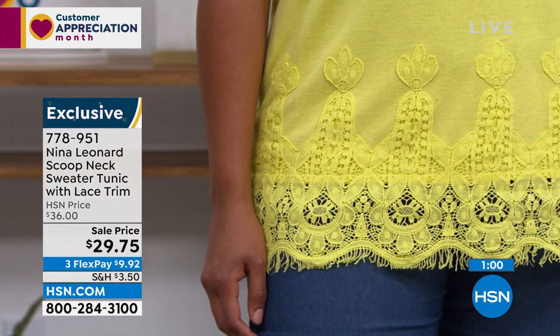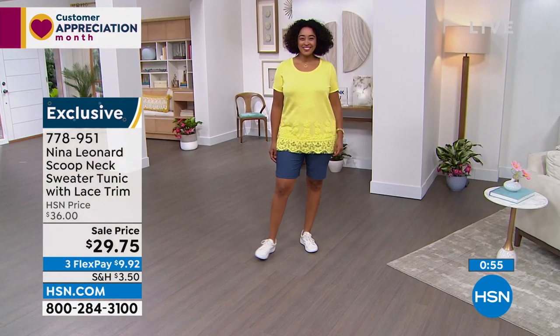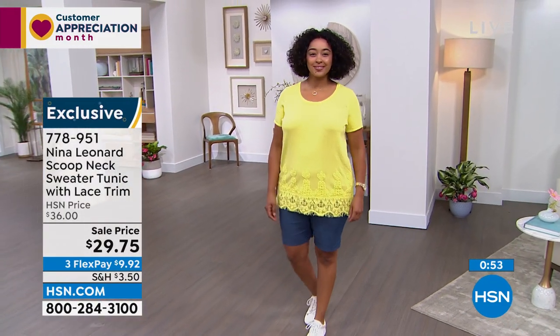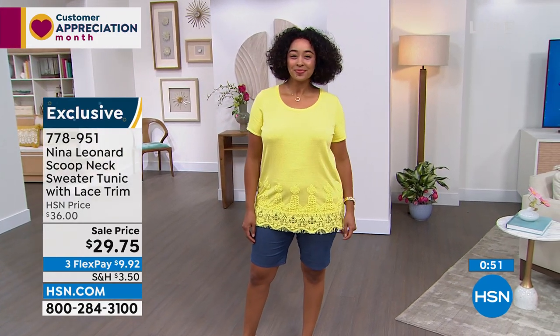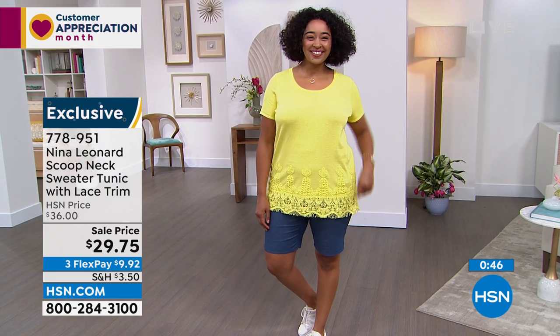solid backdrop. You know, it's great for layering underneath, like the jean jacket. You could even layer this underneath, I have to say, the crochet cardigan, because the lace and the crochet actually don't fight each other. Okay, lemon zest. Kenya's wearing it in the 1X.